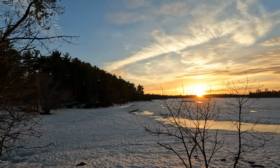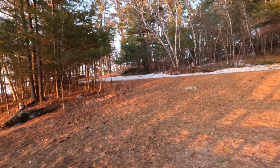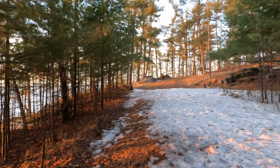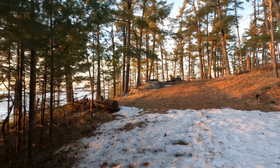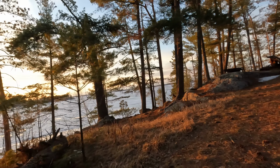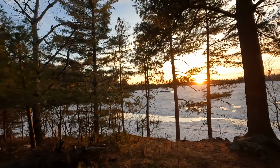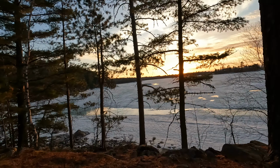Yeah, we got a lot of ice to get rid of before we're able to use the lake. But let's see, it is the 12th, and this is the earliest ice out. Approximately April 10th is the earliest the ice ever goes out. And then the latest it goes out is about May 10th or May 18th or something like that. So we're in good condition.